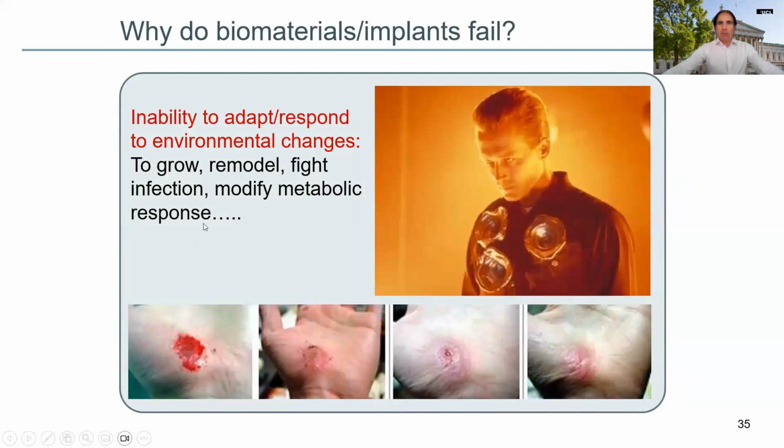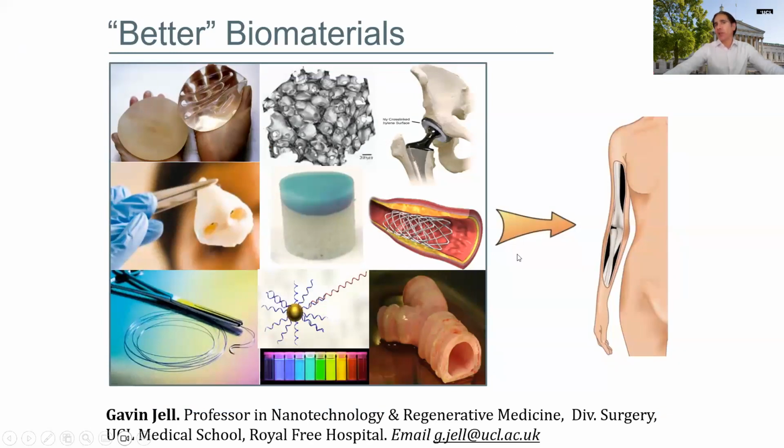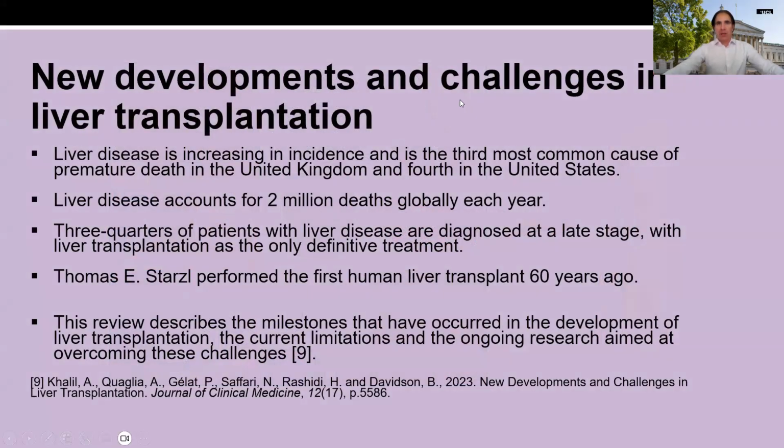Basically, this pipe dream of having artificial organs is not really going to happen anytime soon. And in order to mitigate this, one strategy is to look at better biomaterials. And the MIE program director, Professor Gavin Gell, that's effectively his area of expertise. So if you want to look up what he does, there's a lot of really cool stuff there. And I'm going to discuss essentially how we can go about mitigating this in the case of the liver. So, okay, we can't grow a liver in a lab.